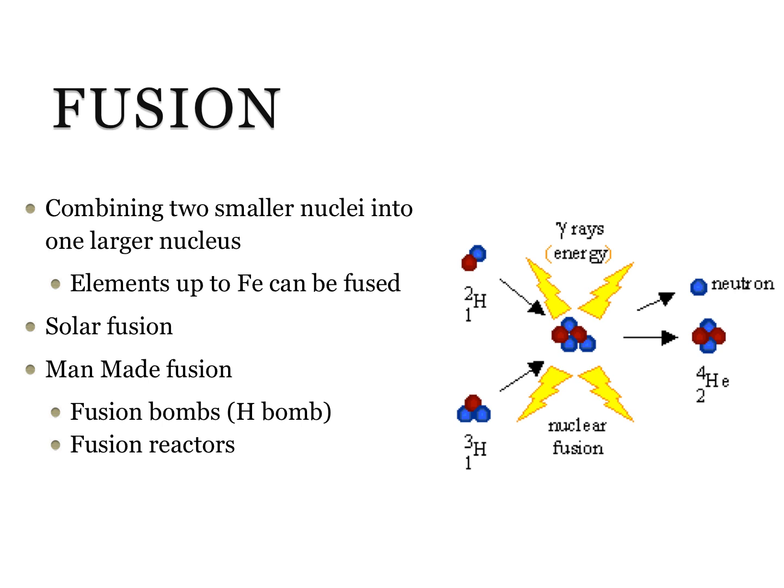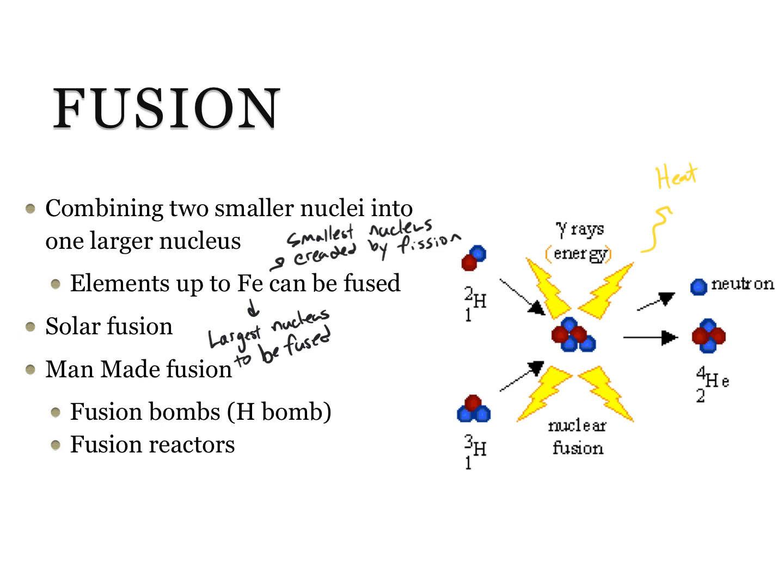Nuclear fusion is the opposite of fission in that you take two small nuclei and combine them together to create one larger nucleus. And in the process, energy is given off in the form of heat. It's also given off in the form of gamma rays. Now, as a product, you also get some loose neutrons. Elements that are smaller than iron can be fused together. Iron is the largest nucleus that you can create through fusion. That also means that when it comes to fission, iron is the smallest nucleus that can be created through fission.